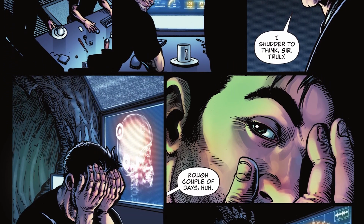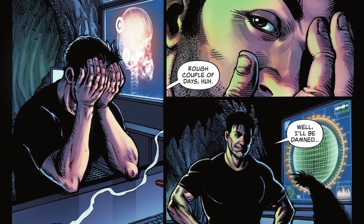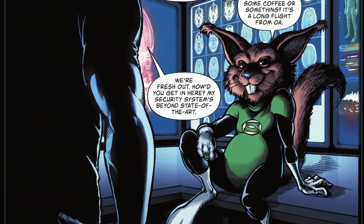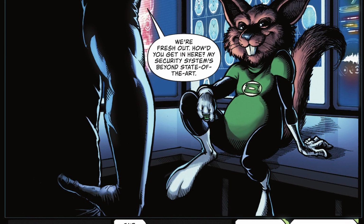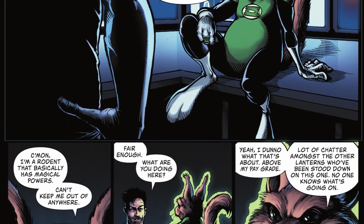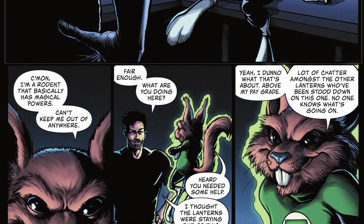Bruce takes a moment for himself as a voice asks if he's had a couple of rough days. Bruce finds that his friend and Green Lantern member Dale is there. Bruce asks how he got by security, but the alien says he's a rodent and that's basically his magic power. Dale says that he's there because he heard Batman needs help, and there has been a lot of chatter among the Lanterns who were told to stand down about what's going on.